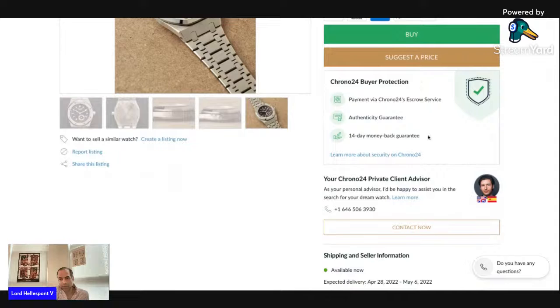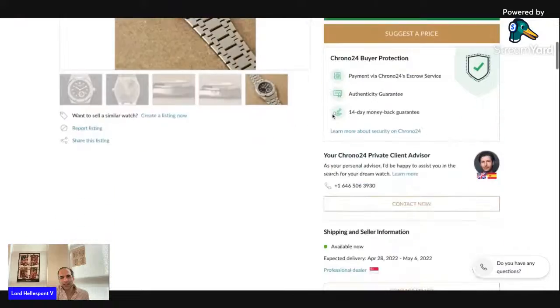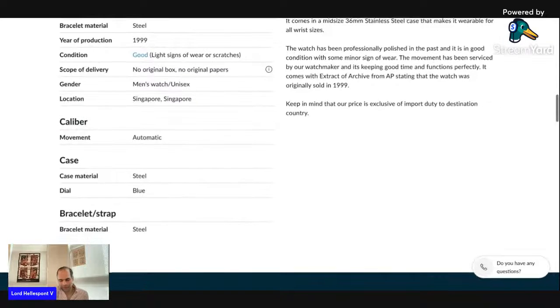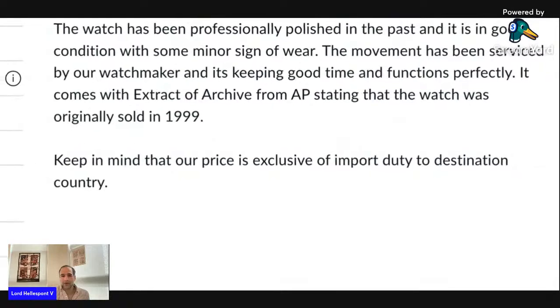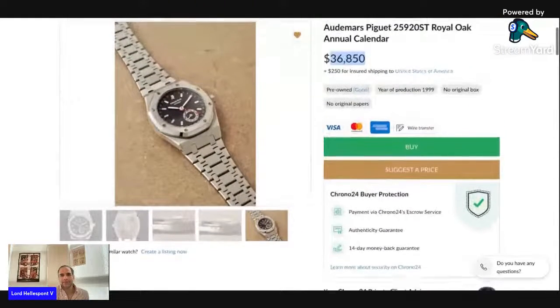They have the suggest a price option as well if you want to give it a shot and place another offer. In either case, this all goes to show you that this can be considered a great deal on a smaller sized Royal Oak in year 2022. Of course, these were practically half this price just a few years back. And by the way, the watch maybe doesn't come with the original papers, but in this case, it comes with an archival extract from Audemars Piguet. So, you know, what else would you need to authenticate?